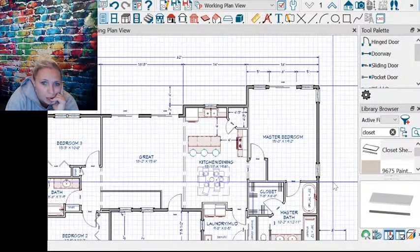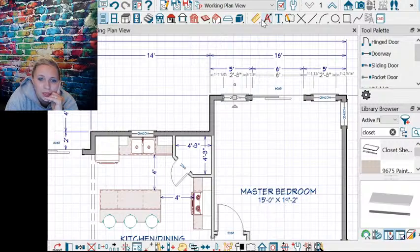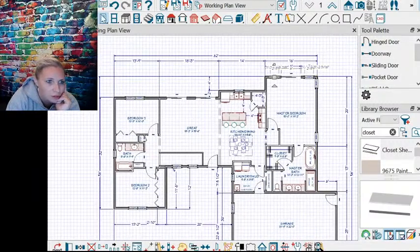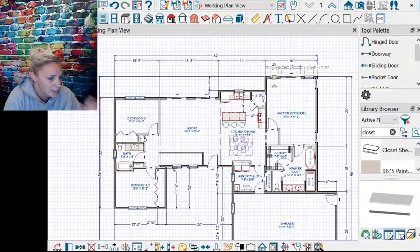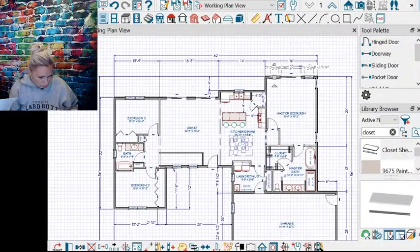So, all right. Now that I've got this main floor, I'm going to real quick hit save. Okay. I'm just reading through the notes the client sent me. 1600 to 1800 square feet on the main floor. Yes. Built-in corner pantry. Yes. Okay.